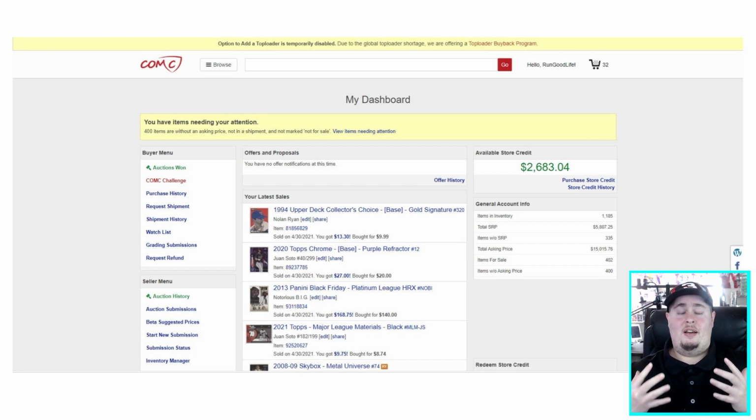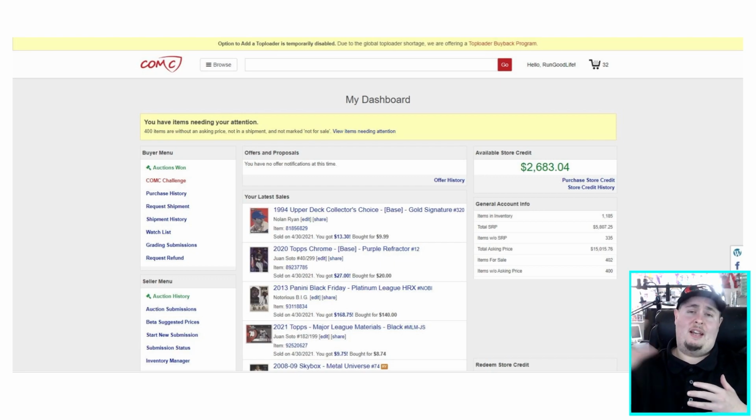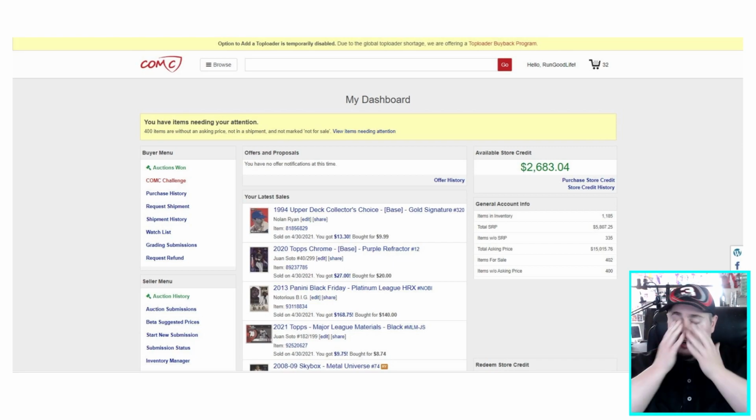It's like COMC is a Ferrari, but for some reason they've stuck a Honda engine in it, and it's very frustrating to see how mismanaged it has been. You can look back in history, COMC has been mismanaged for several years now. It seems like there's always something, so I'm so frustrated.